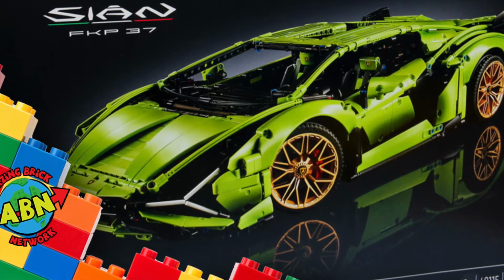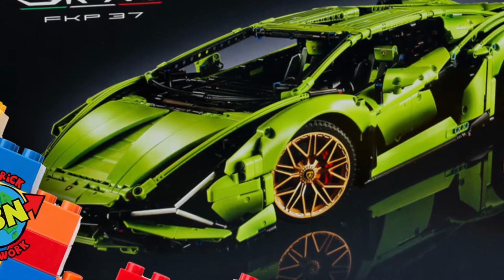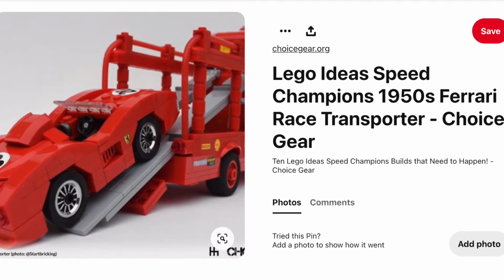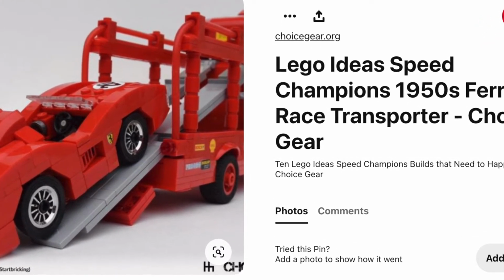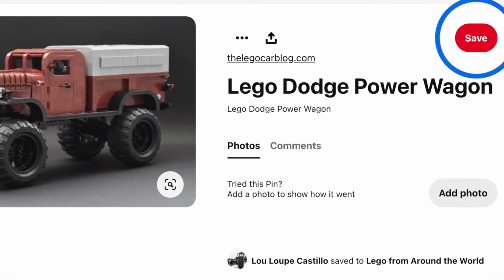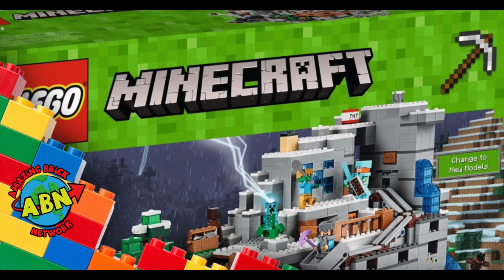So we're going to jump in and have a look at some vehicles now. The vehicles world is really, really big, from the beautiful creations like this official set through to fan-made objects as well. They're just super cool. And I do like this. Check that out. It's really neat, from the Lego Ideas Speed Champions. And I do think that something like that is something that Lego could really embrace and get behind. This thing too, utterly beautiful. Lego Dodge Power Wagon. And I do think that is really cool.